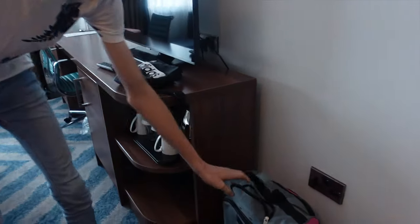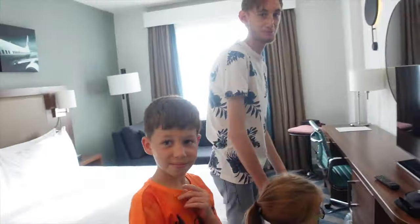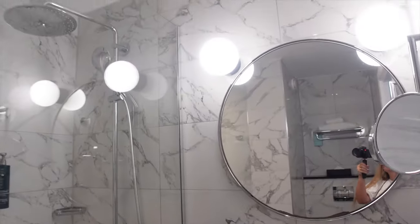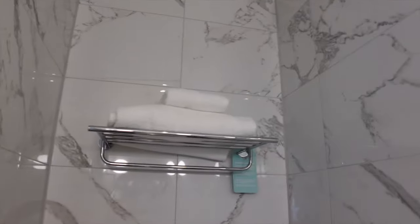Oh, I've noticed, look. A kettle! Definitely need a kettle. And, oh yeah, this is lovely. Nice mirror. Yeah, these tiles are a bit like our ones at home, aren't they? More towels.